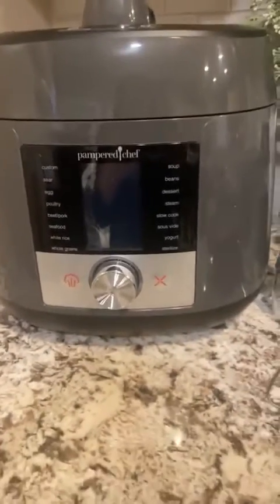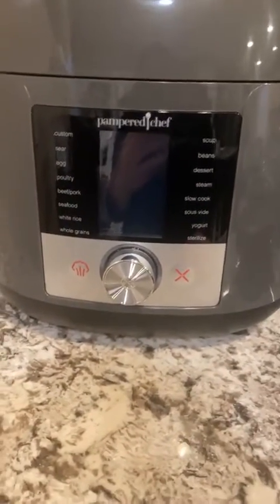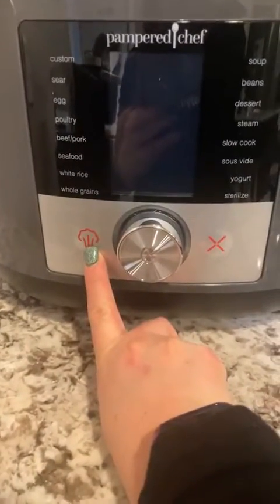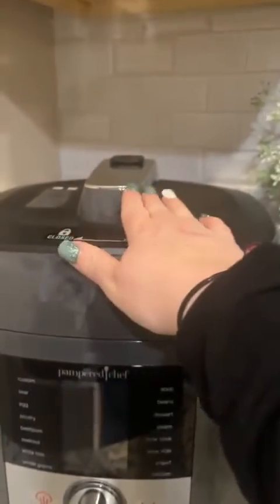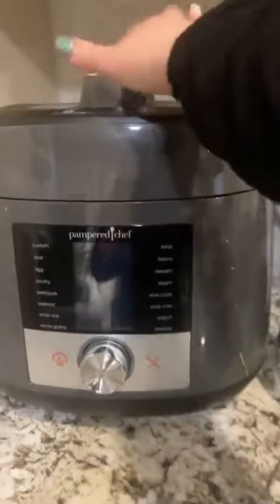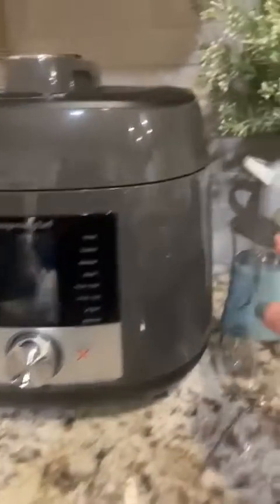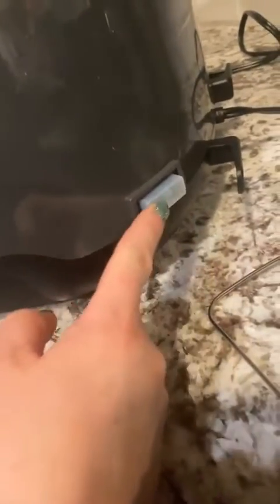Now what it's going to do is we have more settings to make it even easier than ever. We actually changed where our steam setting is, so it is no longer on the top. That way you don't have to worry about trying to release it and getting burned by the hot steam. And on the back now, we actually have an on and off switch. That's also great, and it is covered with a silicone piece that is meant to stay on there. So if you do purchase it, do not rip that off.